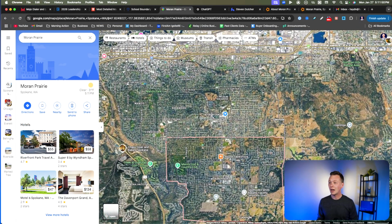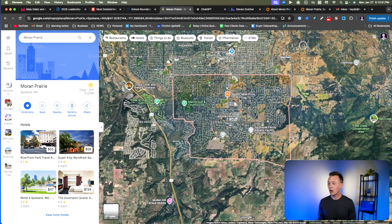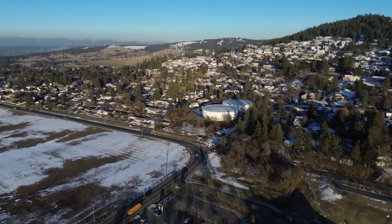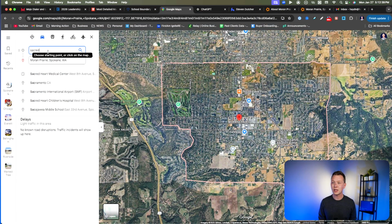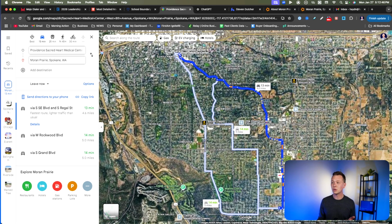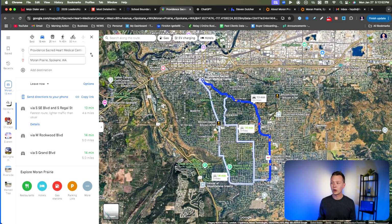If you're looking at I-90, the horizontal line here, the main freeway that goes through Spokane, it is as far back on the South Hill as you can get before you start dropping off and going down what we call the Palouse. Although that looks pretty far back, it's really not that far of a drive to downtown Spokane. If you were looking at directions from Moran Prairie to Sacred Heart Hospital, because I know there's a lot of medical people watching this channel, that's still only a 13-minute drive. So it's really not that far to get to downtown Spokane or anywhere in between.